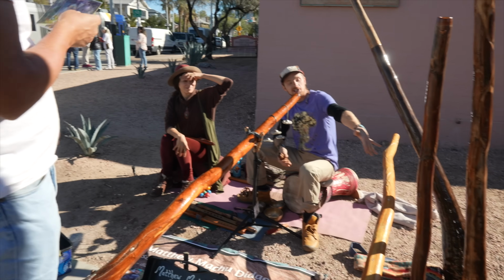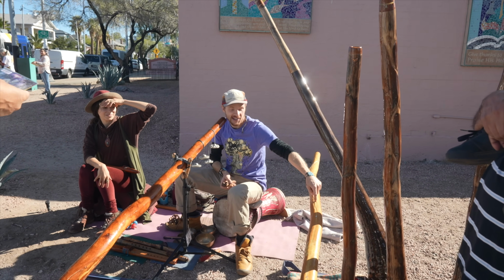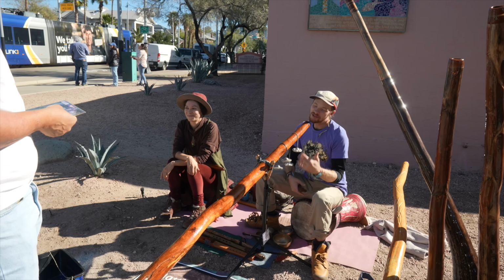And I make these didgeridoos right here in Tucson. This one's a mesquite tree. These are agave stalks. This is actually a cypress. And each one has a unique sound. So I have to do this all by hand.